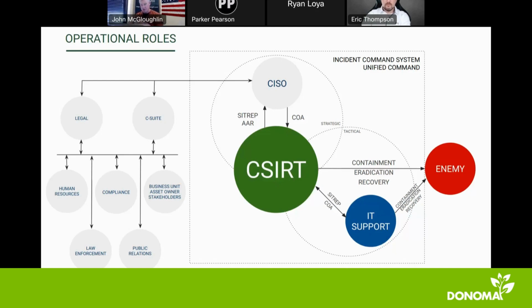CSIRT being Computer Security Incident Response Team, that's the main, but those two arrows are important. So SITREPs and AAR, situation reports and after action reports, go up the chain. What situation reports do is they provide the Chief Information Security Officer or a command with data of potentially courses of action that we would like to implement during the fight, and they will authorize those COA. That's why you see it coming back down the chain, because we may during a fight give the executives in the company, CISO executives, technology executives, 3, 4, 5 things that we want to do immediately.